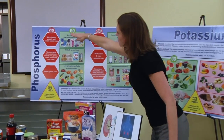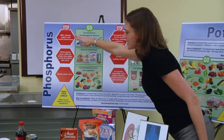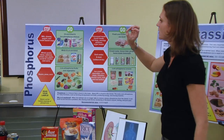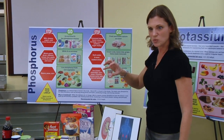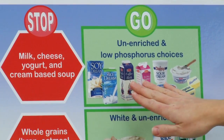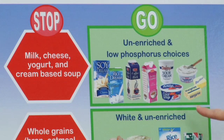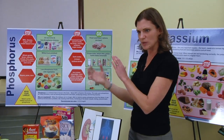This one, you follow it here. You have stop in red, and it has different categories. So you have your milk, your cheese, yogurt, and cream-based soups, and things to replace them with, okay? So we have our soy milk or rice milk, the coffee creamers, the sour cream, Cool Whip, butter, margarine, and the light cream cheese. Those are things that are a little bit lower.